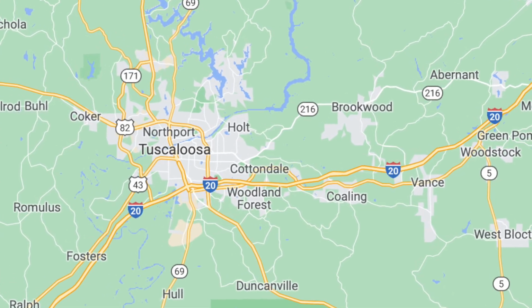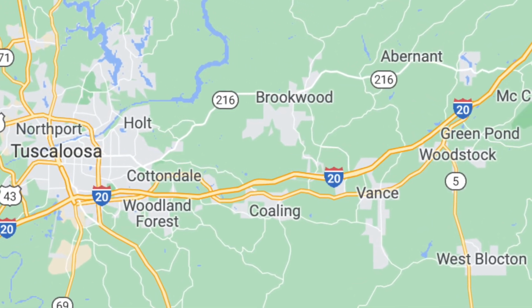Okay, and the last part of town we want to talk about is the east side of town: Vance, Brookwood, Cottondale. Back when Mercedes first moved to Tuscaloosa County 20-plus years ago, there were talks that the stretch of interstate from Tuscaloosa to Birmingham was going to be one of the fastest growing areas in the nation, not just in this area, but in the nation. Then the economy kind of tanked for a little bit, and building kind of stopped.